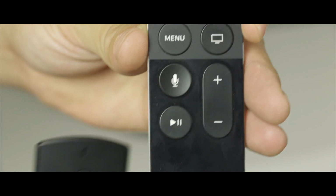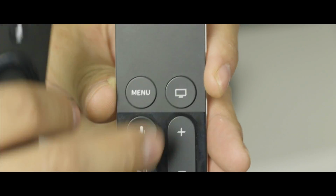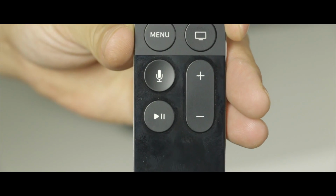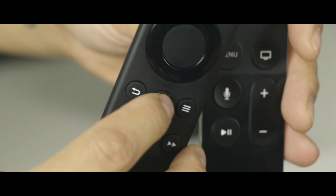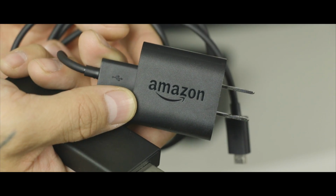And I realized from that point that if you're going to download anything, you just need as much space as possible. So we did the 64 gig. Now, other than the operating system, between the 3rd and 4th generation, pretty much the same, maybe a little more snappy, but they were already pretty snappy. And this is the Amazon stick again, powered with the included charging block and the cable.